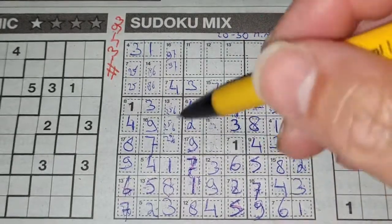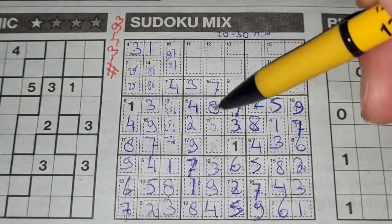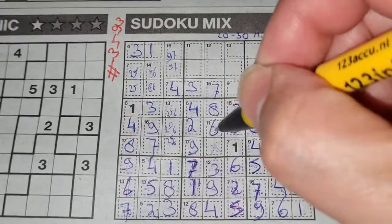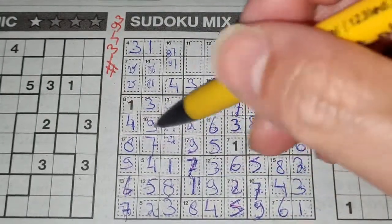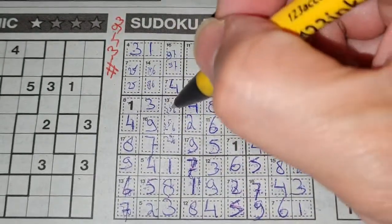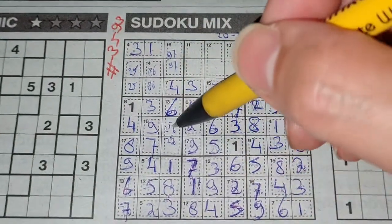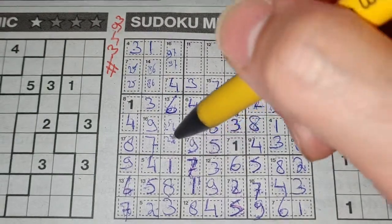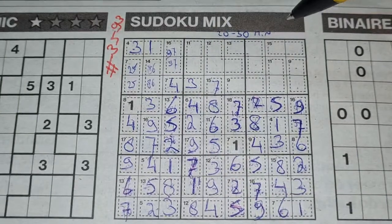Two numbers left in this big square. For the numbers 1, 2, 3, 4, a 5 is missing and a 6 is missing. 5 and a 6. We see here 6, no 6 there. 6 should be here and a 5 goes there. 6 in this row, 6 in the middle row. So the row above, the only place for the 6 should be there. Two numbers left, the 2 and a 5. We have a 5 now, so no 5 there. 5 should be here and a 2 goes there.